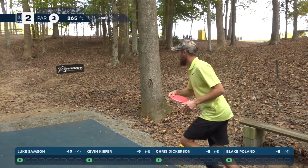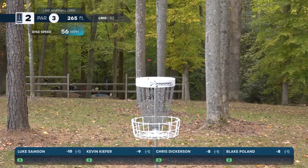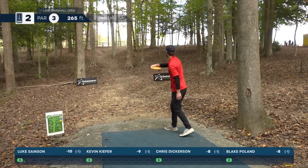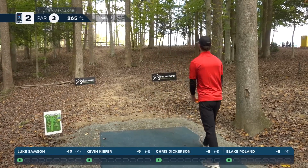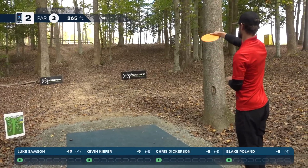Looks like Dickerson's going putter. Little underturn and pays the price. Yeah, he's going to have a Circle 2 look, and he was a little slow from there yesterday, so let's see if he can start the round off on a fiery note.